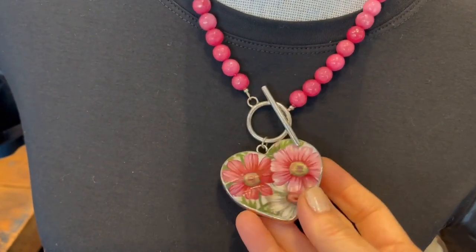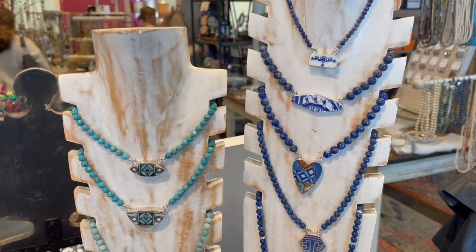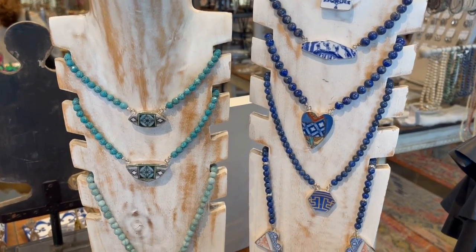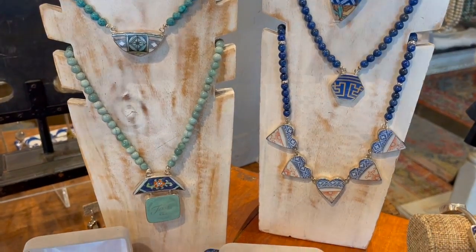Definitely would be a nice statement piece. And that was the rim of a plate. And the turquoise and blue necklaces have quite the finished look with the added beading. Would be a great gift.